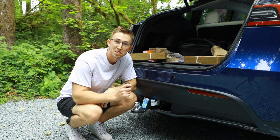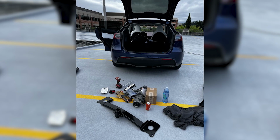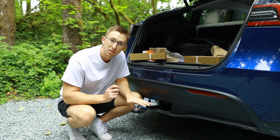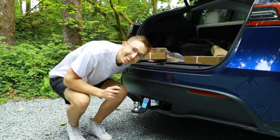Also, get a load of this baby. Elon's taken forever to build his Cybertruck, so I brought matters into my own hands, bought the trailer hitch adapter, and threw a trailer hitch on my Model Y. I'll be buying a trailer in the next couple weeks to haul building supplies back and forth from the site, and we will see how this baby holds up.